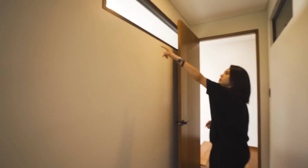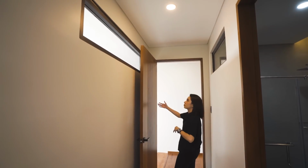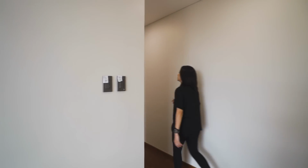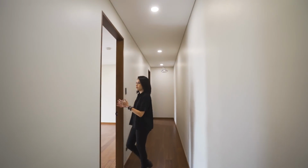Oh, that's nice. They have a clerestory window up here just for the light from the stairwell to go in here. Hindi na sinasayang yung natural light. And then we have a hallway over here with 2 doors. And here we have another bedroom.